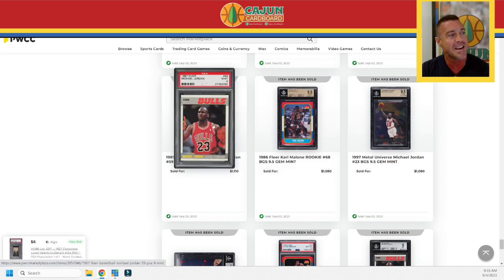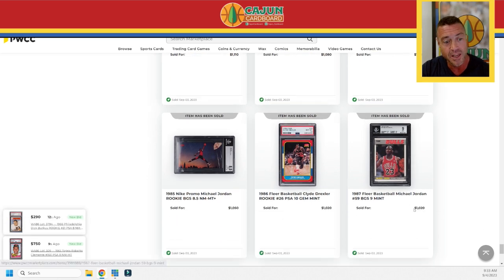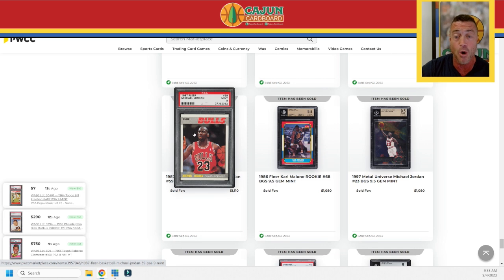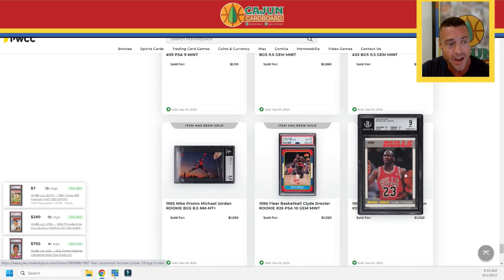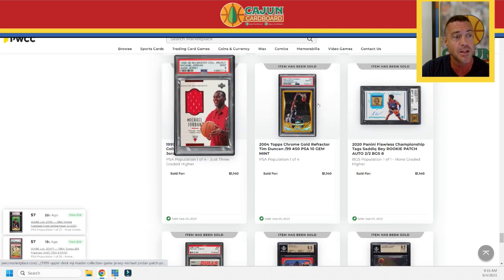A Jordan PSA 9 that's really, really off center. Really badly, like glaringly, horribly off center, right to left. Does 1,110, which is only $90 more than the BGS 9, and the reason is somebody actually bought the card, not the grade. This is not great centering either, but I think it's a little bit better than the PSA 9, to be honest with you.